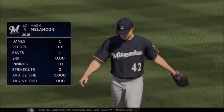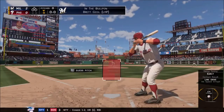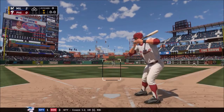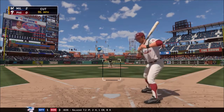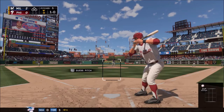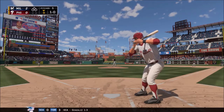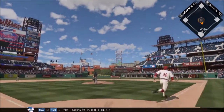Mark Melanson is on now to try to close things down here in the 9th. George Brett will be tasked now with leading things off in their half of the 9th as they'll try to do something to prevent being shut out. And whatever they've done for the first 8 innings hasn't yielded a whole lot so far, so quite frankly, I'm not expecting too much. Action in that Milwaukee bullpen now as a left-hander started to throw out there.